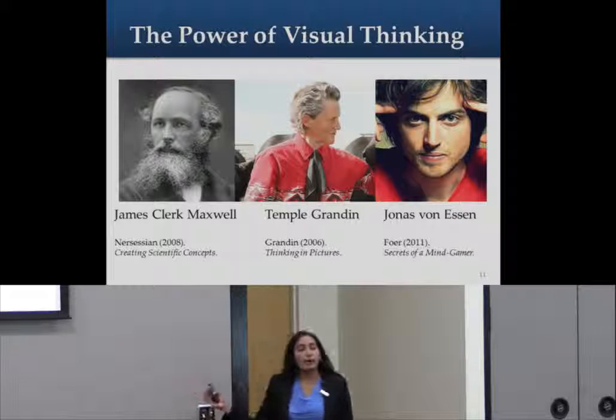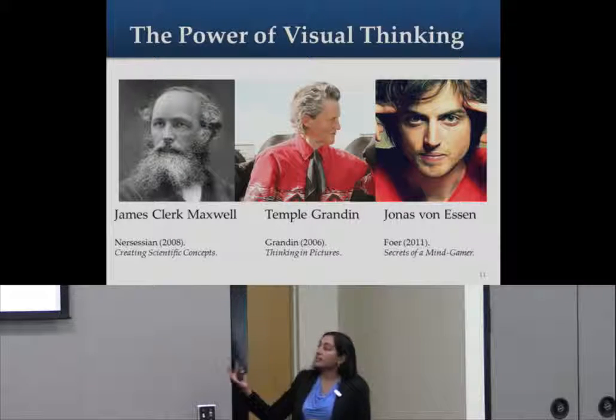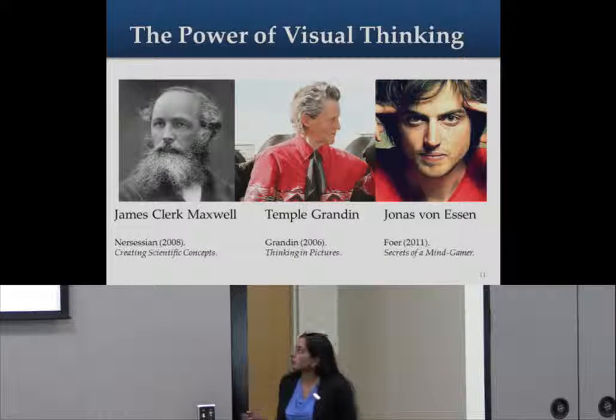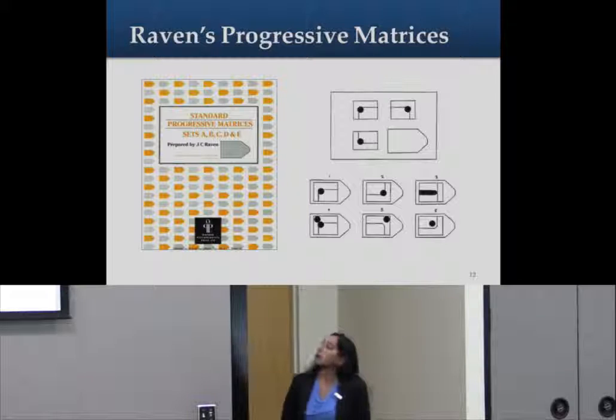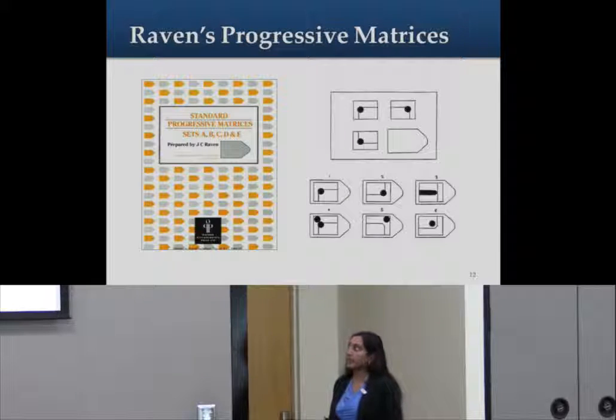So even though we have all of these great examples, cognitive science has not given us a very good computational understanding of how these things work. And so that's really one of my goals. In my work, I've looked mainly at this particular task, which is called the Raven's progressive matrices. This is an IQ test that was developed in the 1920s by a man named John Raven. And it's actually currently one of the best single intelligence assessments that we have.